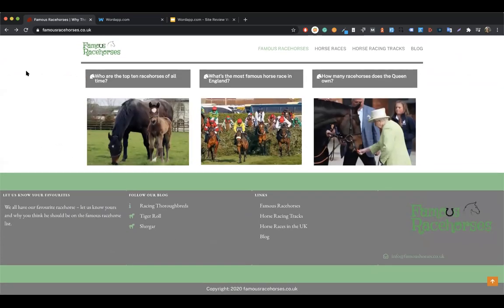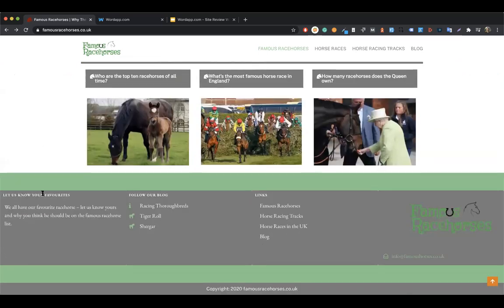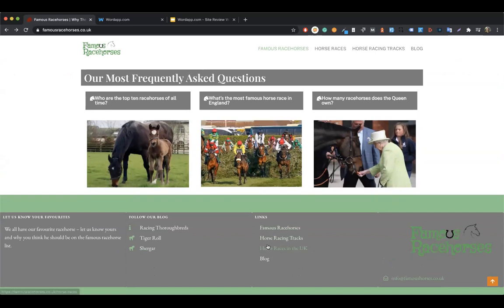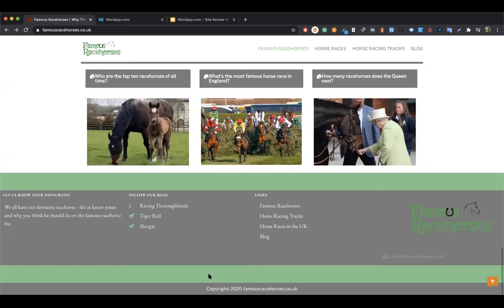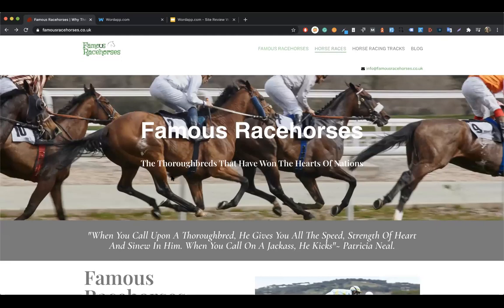What do we have here? This is again a bit funky. This is completely full width, which is fine, but it makes it a bit difficult to read. It looks a bit broken. So I would center this somehow a bit more, or at least give it a bit more space on the left and the right. Good links here, of course. Follow our blog, some links to blog posts. That is always good. So those are some of the things on the homepage that I would change.